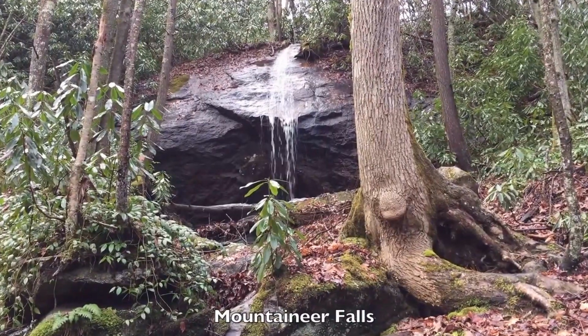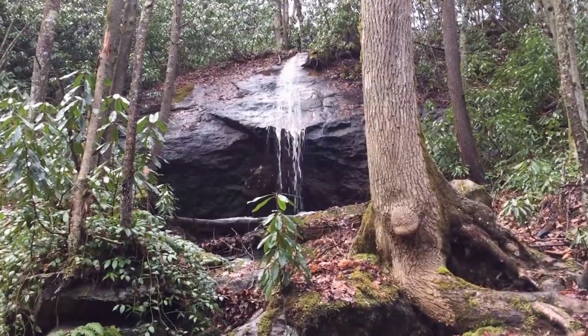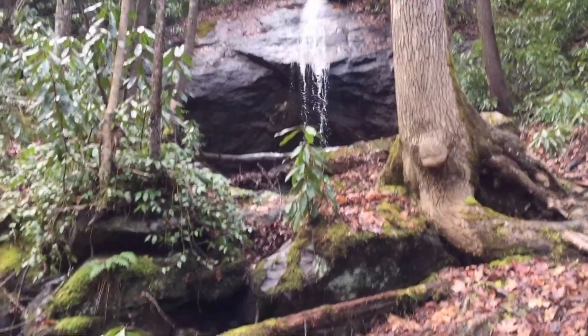We just left the Mountaineer Shelter and come across this very nice waterfall. Mountaineer Falls. Yeah, Mountaineer Falls.